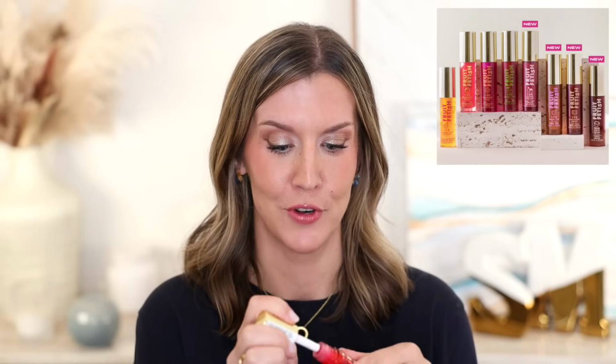So next are Milani Fruit Fetish lip oils. I love these. There are tons of fun fruit flavors to choose from. There's a nice cushy fat doe foot. This right here on the bottom is strawberry melon. These give a very faint tint. They're juicy, not sticky. They give hydration and shine.